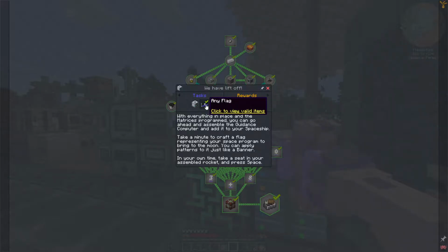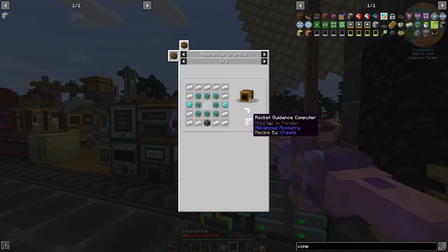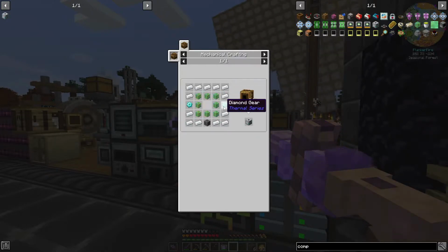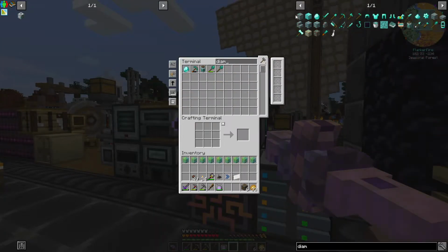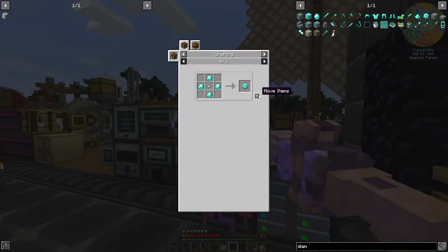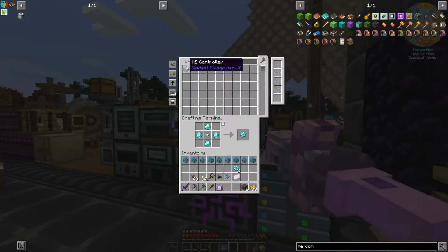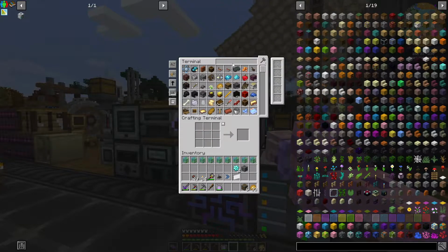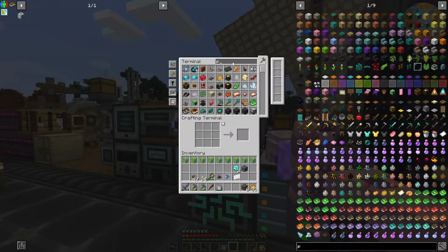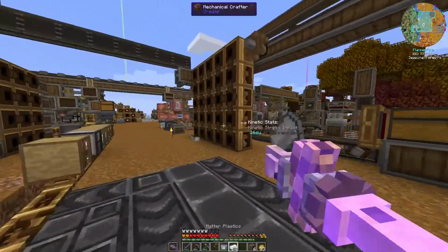So the next thing, we already got our flag, and we just need to build our rocket guidance computer. So we need our diamond gears and an ME controller. Good thing we have enough for 2 diamond gears. ME controller, we have one of those because you know how we created too many right at the very beginning, when we had the ability to get those. And we have a ton of them.